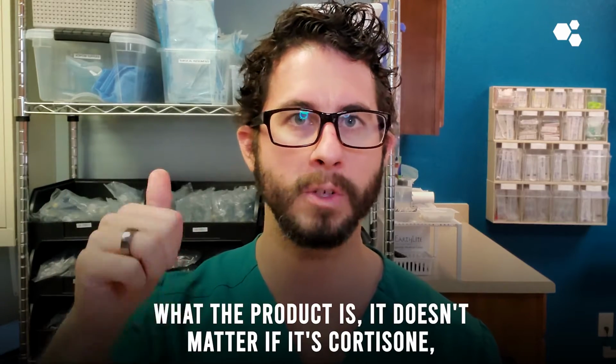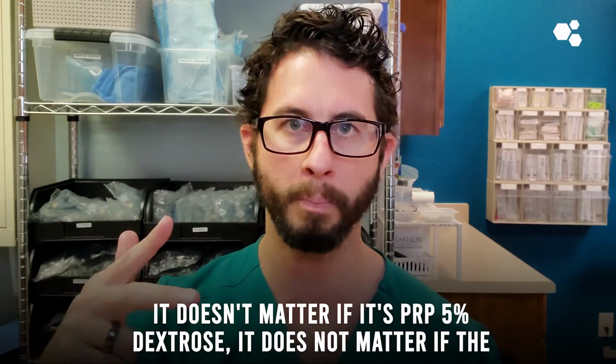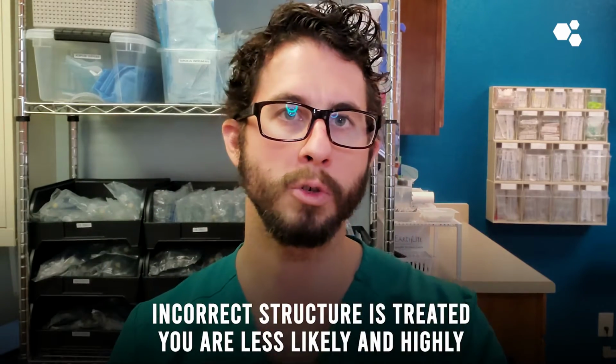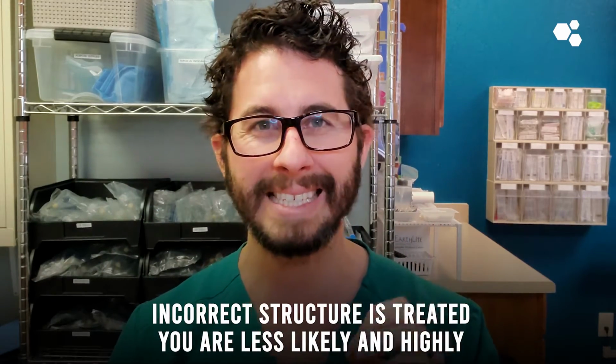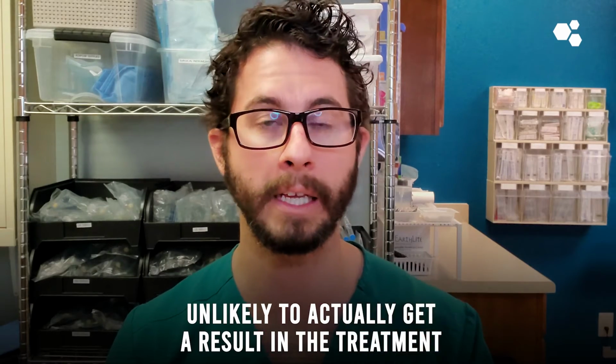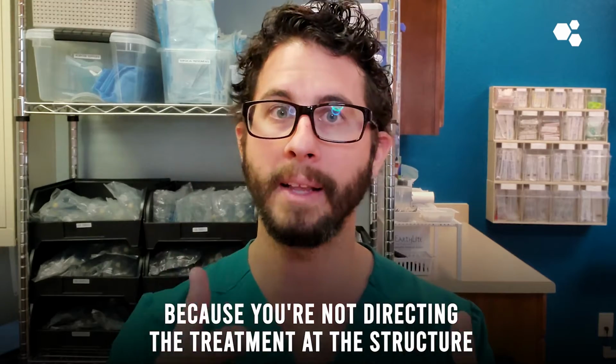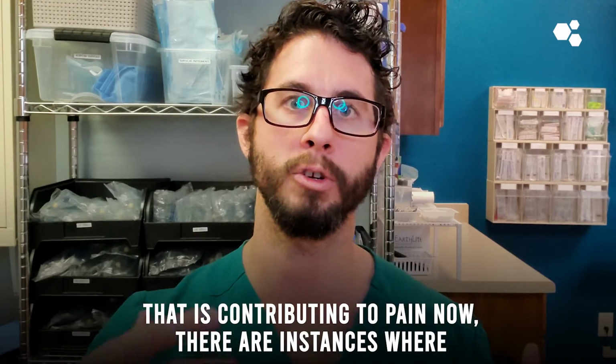It doesn't matter if it's cortisone. It doesn't matter if it's PRP, 5% dextrose. It does not matter. If the incorrect structure is treated, you are less likely and highly unlikely to actually get a result in the treatment, because you're not directing the treatment at the structure that is contributing to pain.